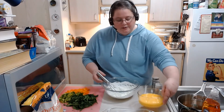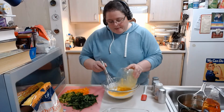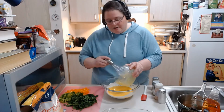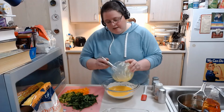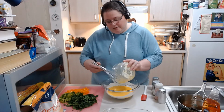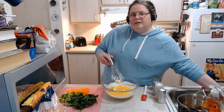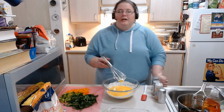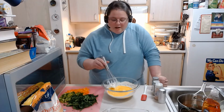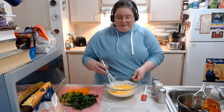And then I'm going to pour into that about 7 eggs. It might sound like a lot. You're like, whoa, I won't eat that many. Well, the fun thing about this is I will make one, and then I will cut it up and individually wrap them, and then I've got breakfast all week long. Or I've got something I can share with a guest, and then I've got leftovers.